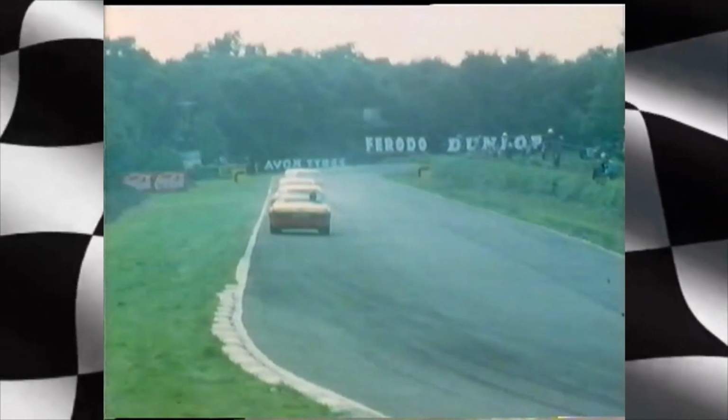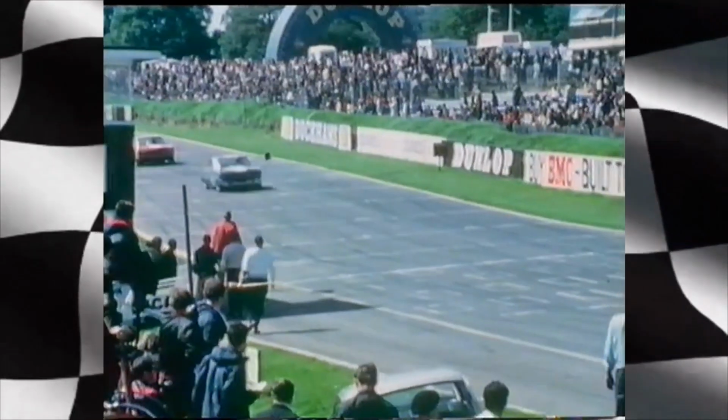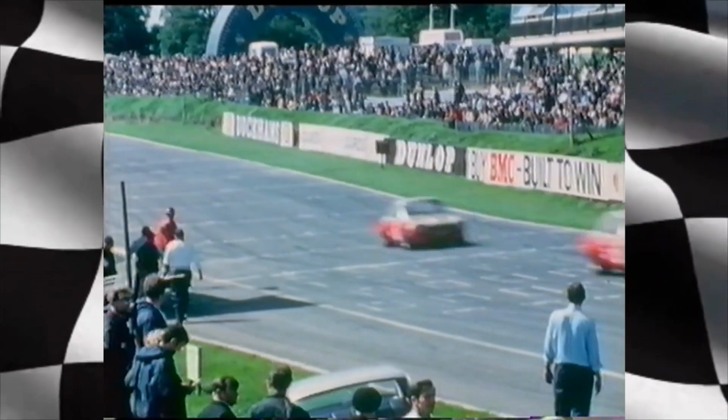Saloon car racing has most certainly attracted more people to the sport. When I used to compete myself about 12 years ago, the saloon car race in any program was the poor relation.